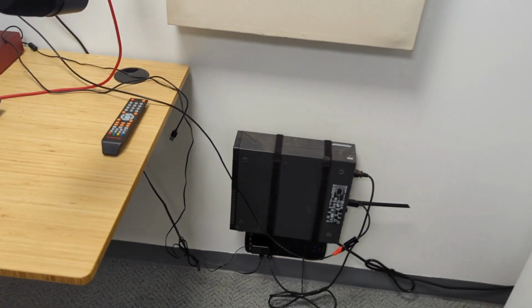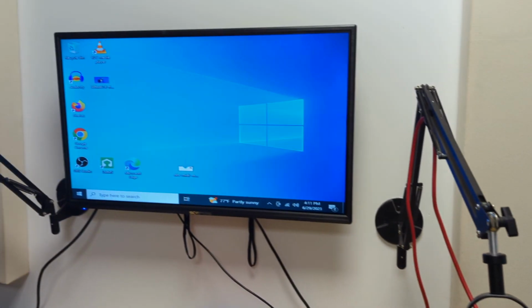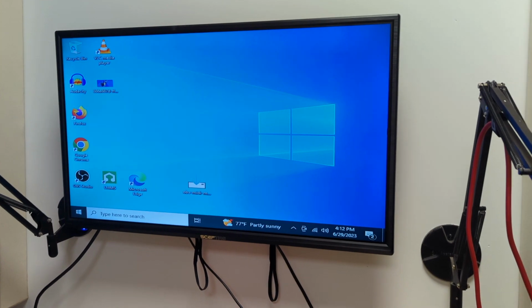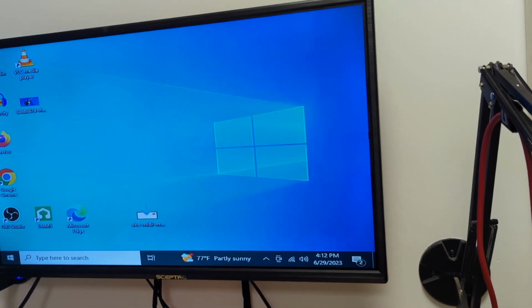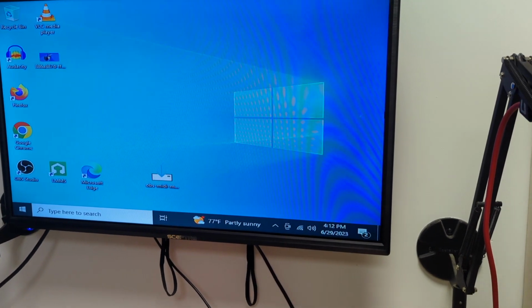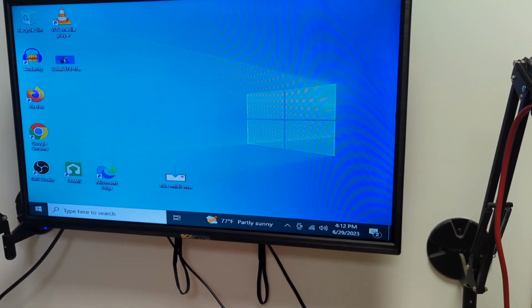Down here we have a computer, and that's running this screen. And on the computer, we have some software that's available for music and video editing. We also have the big Mac in the main room that you can use for editing, so you don't need to take up this room just for editing.